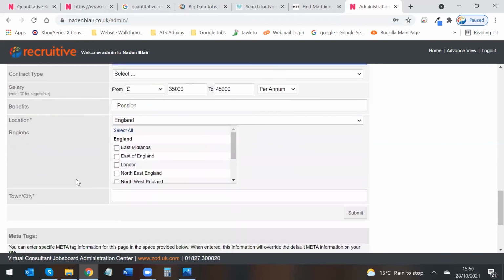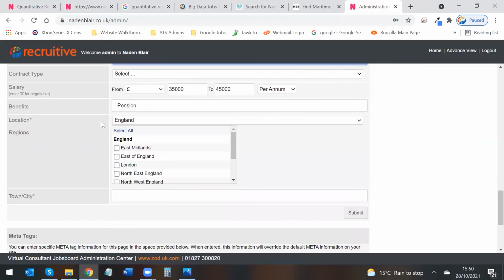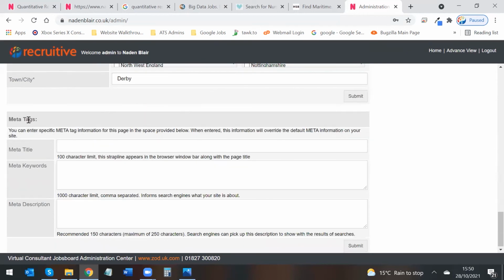Benefits, pension, company car, all the things to catch people's eyes. You've then got the locations. Again, we've got every location in the world, but when we set up your system, we will decide with you what your most important geographical areas are. So if you click East Midlands, you've then got a secondary location sector there, and then you can type in the specific location in this field here, which is for display purposes.